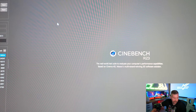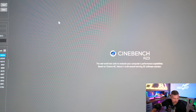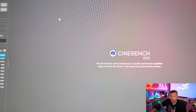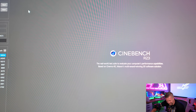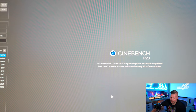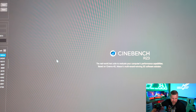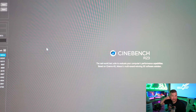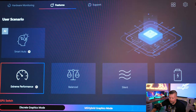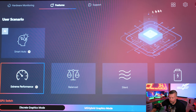How good do you think the 35-watt 4070 will be? There's a 35-watt 4070? Oh, goodness. I thought 45-watt was the lowest end. I mean, it'll probably play games if it can actually go that low in wattage. It'll probably still play games, but I don't anticipate high value for your money. That's for sure. Okay, so extreme performance mode.